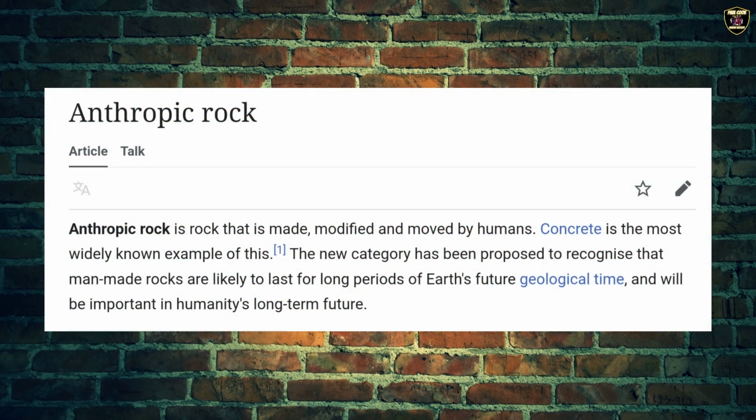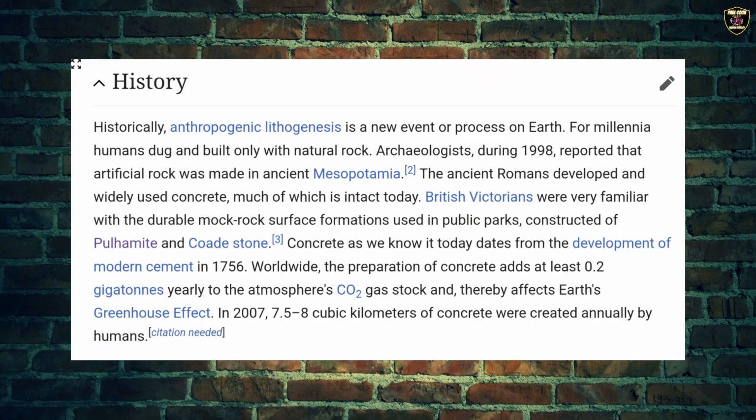Now, anthropic rock is a rock that is made, modified and moved by humans. Concrete is the most widely known example of this. The new category has been proposed to recognise that man-made rocks are likely to last for a long period of Earth's future geological times and will be important in humanity's long-term future.